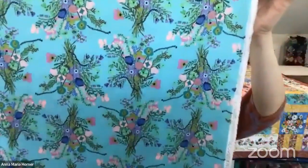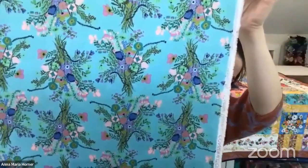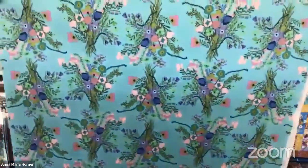Here's another one on a robin's egg blue. This one we decided to do the bouquets nestled together, but they're still their own unique little compact element running both directions. So there's no upside down. I know quilters really appreciate that. Yes, I know. Those are really beautiful. I have a tendency to work so directionally, and I think that is a holdover from being a painter, but I have to remind myself to toss things around a bit.